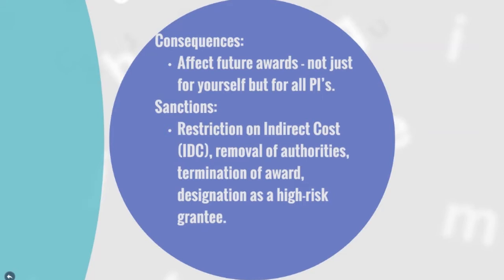And that's not just the federal government, but our prime subcontractors or even industry can see that we would be labeled as that, and then they may not want to give us money because they don't know if we are being fiscally responsible. Another thing that they could do is they could remove some of our expanded authorities.